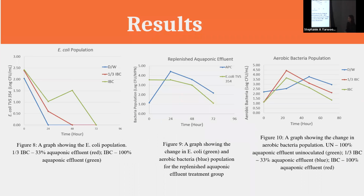So looking at the results for the first experiment, starting on the very left of figure 8, this has the 3 treatment groups of distilled water, 33% aquaponic effluent and 100% aquaponic effluent. And we saw there was a drastic decrease in the first 24 hours, but it did take longer for the 100% aquaponic effluent to decrease. But by 72 hours, it reached undetectable levels through spread plating, which is why we did not continue past day 3. It wouldn't have made sense because it just would have been 0 for the remainder of the 14 days.